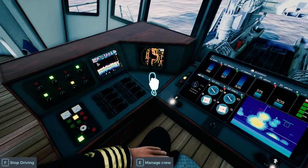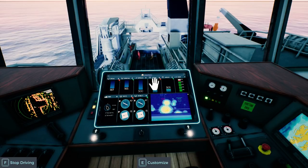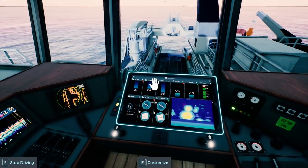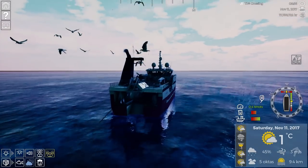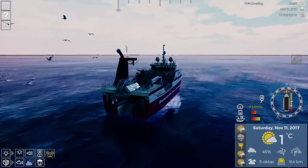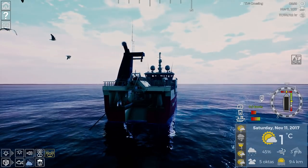Haul the trawl! Heave! Ho! And haul the trawl. Good. Right. As we pull these wires in, seagulls go absolutely bonkers. I love the reflections in the water, the clouds and stuff. That's nice. It's really pretty, and the performance has been improved as well, which is wonderful.